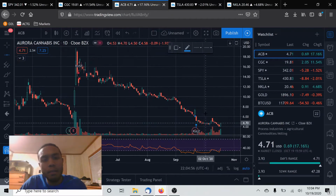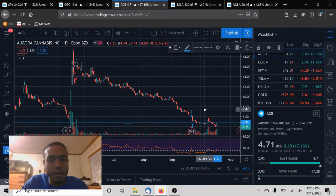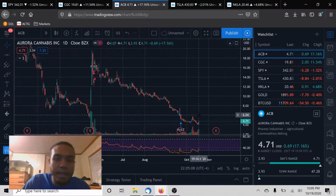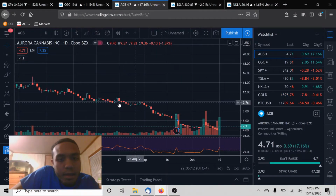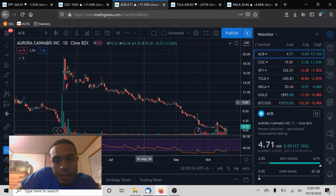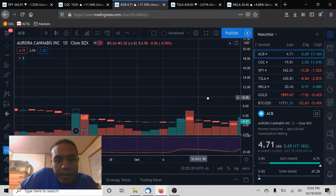ACB, we're looking at the daily right now. It looks like that's a bad chart. It looks like not a good, fundamentally sound company, just from looking at the daily chart. But as you can see in here, we're in a downtrend long term, but there are little pops in here. So these are little pops that you can take advantage of.